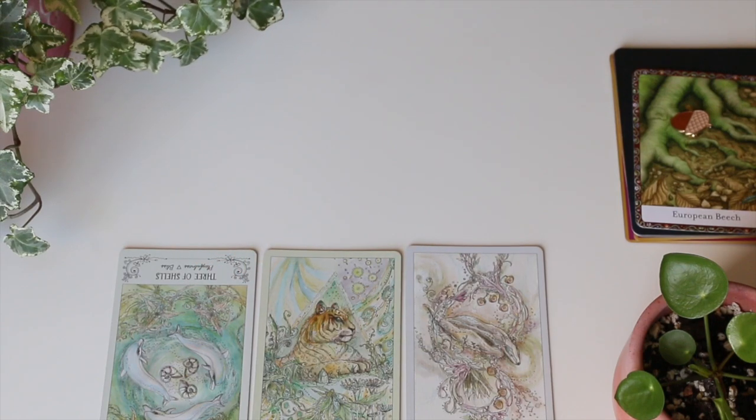So let's have a look at the challenges that this connection will bring, or that it could bring. So we're still talking in terms of the potentiality of this connection. What challenges could you both have to face?